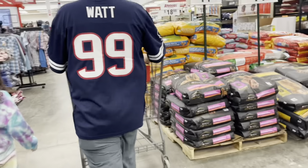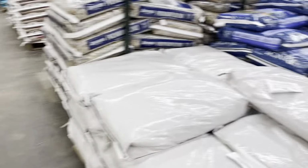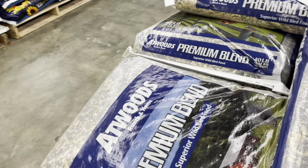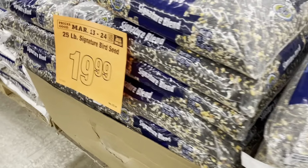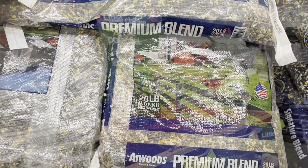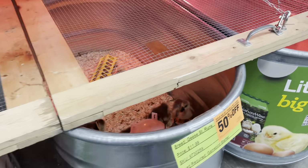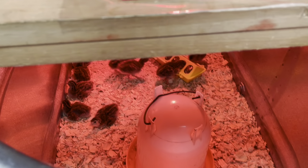So we are going to get some chicken food. Oh yeah. Ranch Pro. And what is this? Premium blend, superior wild bird food. Little chicken, big egg potential. Please do not pick up or handle the bird. Oh, they got baby chickens here? Oh, no, these are geese. And this, oh, this chicken.